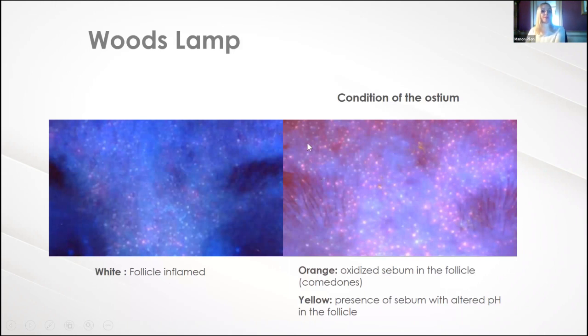Of course, the Woods lamp also relates to the orange dots that we see, it's amplified. It's basically what we call the porphyrin. So there's a new study, a recent study, I should say, that demonstrated that pollution and porphyrin, the combination of both, may contribute to hyperpigmentation.